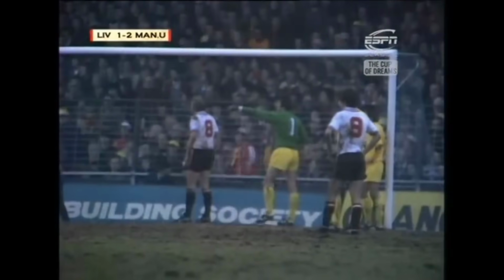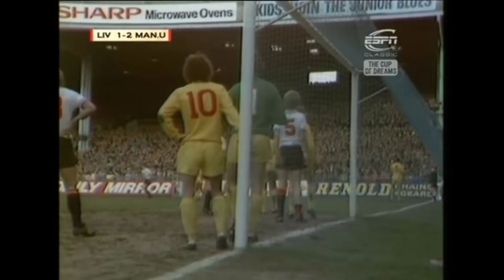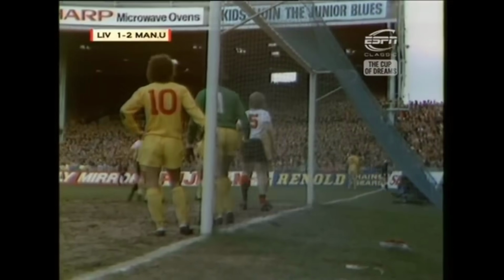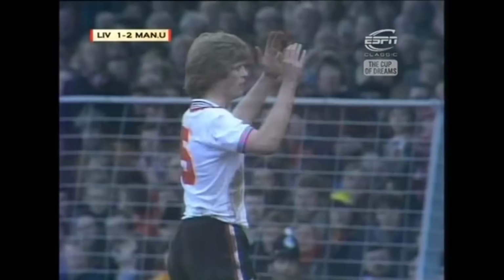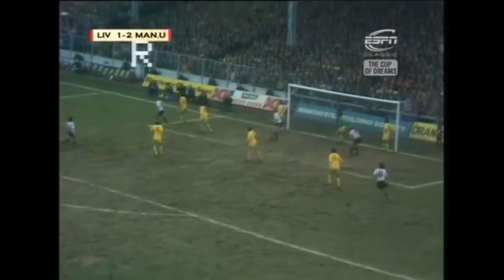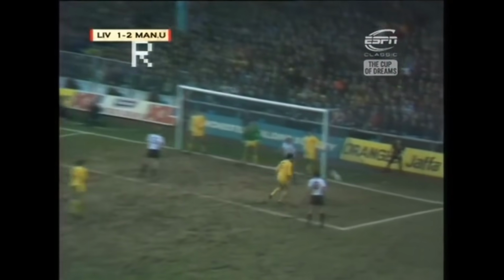But Clements soaring beautifully to push it away. So 2-1 it remains, a quarter of an hour to go, and a quarter of an hour for Liverpool now to keep their dreams of a league and cup double alive. A quarter of an hour for Manchester United to hold on and take themselves back to Wembley again. McQueen is there, completely unmarked. Well, that's not only uncharacteristic of Liverpool, it's absolutely remarkable. Just look at the space in the 6-yard area too for Gordon McQueen. No wonder Phil Thompson was furious with his defenders around him.